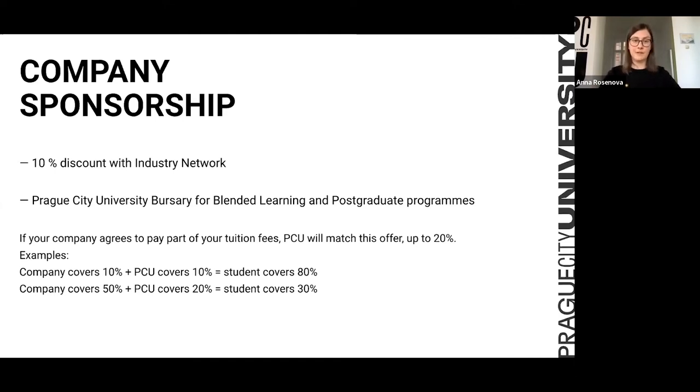If your company is very generous and covers 50%, PCU will cover 20%, as this is the maximum percentage we can cover, and you will pay the remaining percentage. This bursary program is open to anyone. Your company does not need to take part in our industry network.